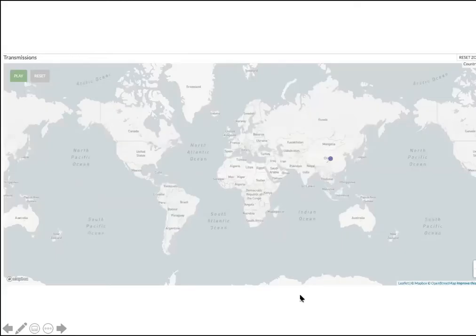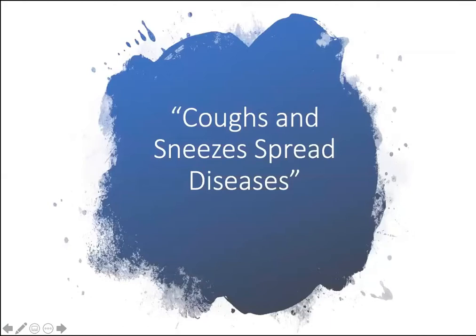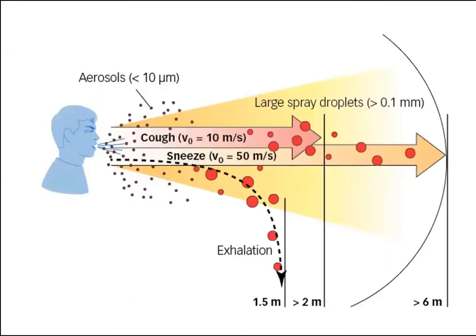Right, so moving on. Coughs and sneezes spread diseases. Well, we all learnt that in the playground. It's true. We do have to remember, though, that the pollen season is coming, so not every sneeze is COVID, but obviously there is a concern with regards to protecting ourselves and others in the aerosol dissemination of the virus. So we all have had drummed into us the 2-meter rule that we should be socially distanced.